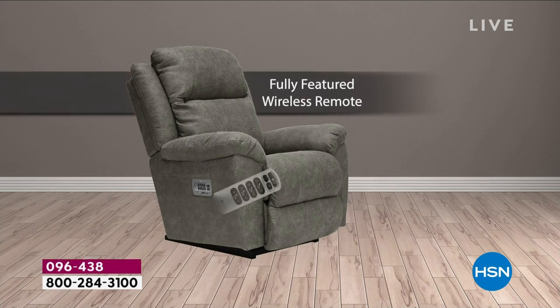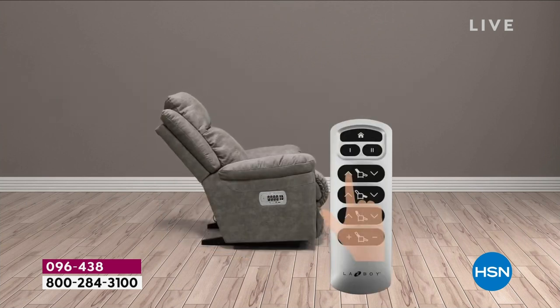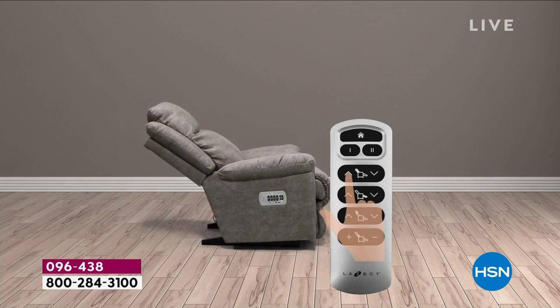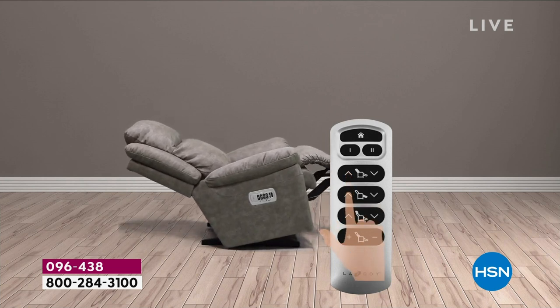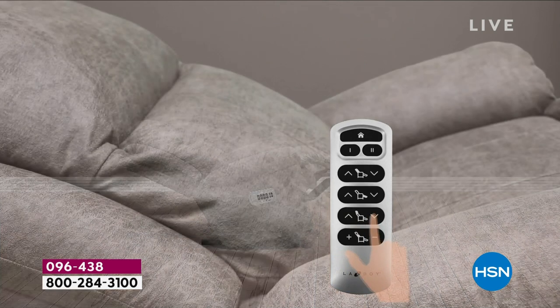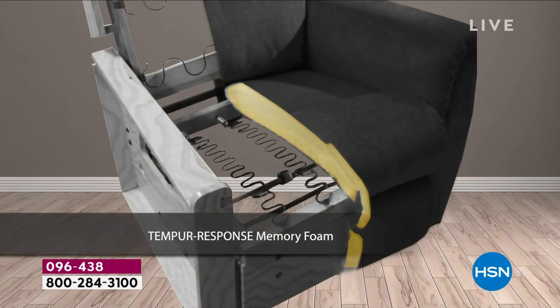So here's a few of those features. Here we started with the home button and your two memory buttons. Again, this is all wireless. There's the reclining action. The second oval raises the leg rest. The third lifts the headrest. This is really cool. If you've woken up from your nap and now you want to read or hold a conversation, this will lift the headrest up to 55 degrees. And then the fourth row is the lumbar support.